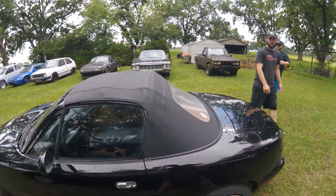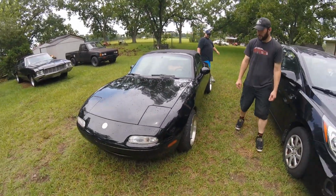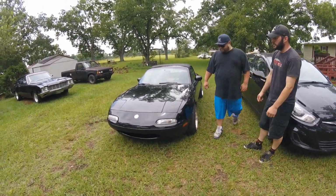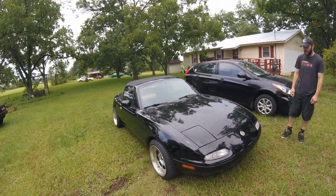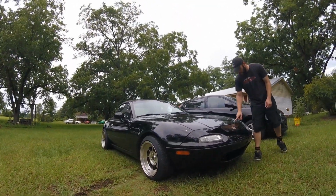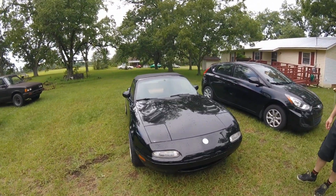Is this the OEM paint? It is. Wow, it looks really good. Was this a '94? This is a '96. Man, that's old paint, and it looks good. Yeah, and it was pretty bad when I got it. I'm not the best at paint repair, but I brought it back a bit. Better than me, that's for sure.